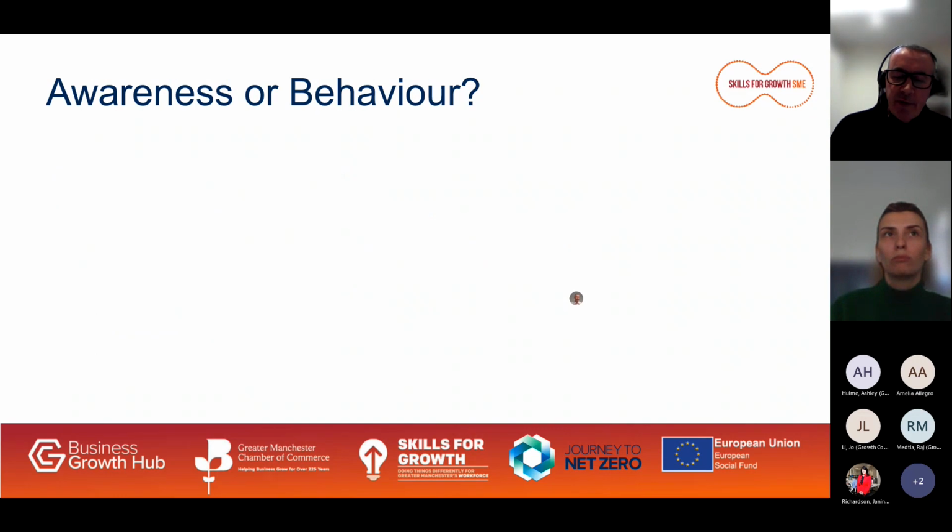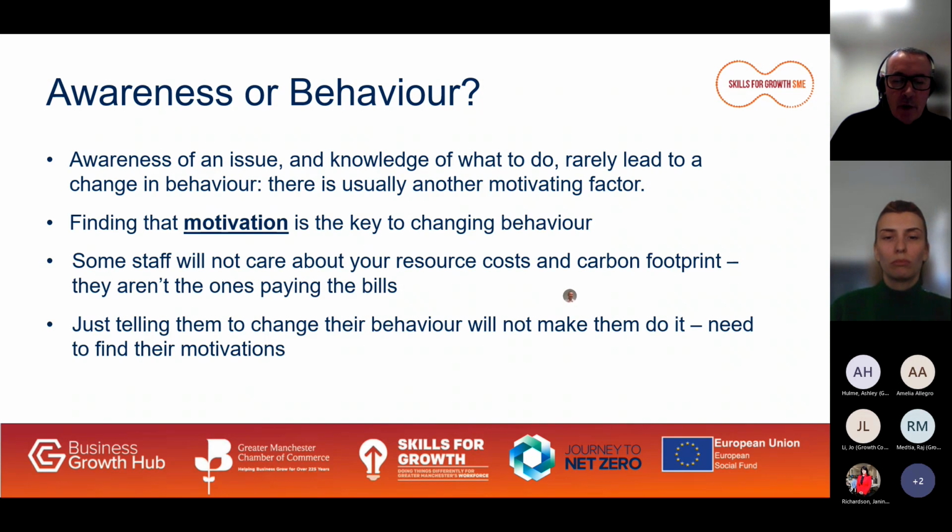There's a difference between awareness of an issue and changing your behaviour to address that issue. Just being aware of an issue like climate change rarely leads to a change in behaviour. There's usually another motivating factor behind behaviour change. Find those motivational factors. It's the key to changing behaviour. Cost is one of the main motivations for change, but your staff aren't the ones paying the energy bills, so there's little incentive for them to change their behaviour to reduce energy use in the workplace, for example. Everyone will have different motivations, so there's not a one-size-fits-all solution.